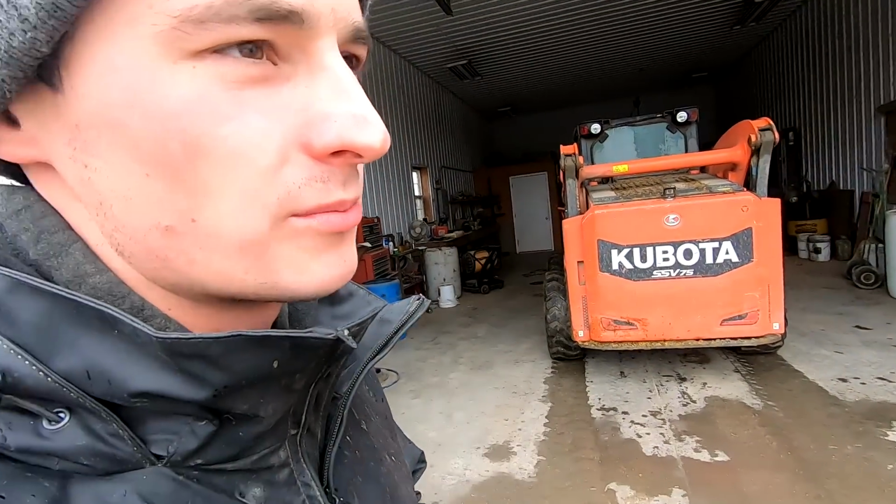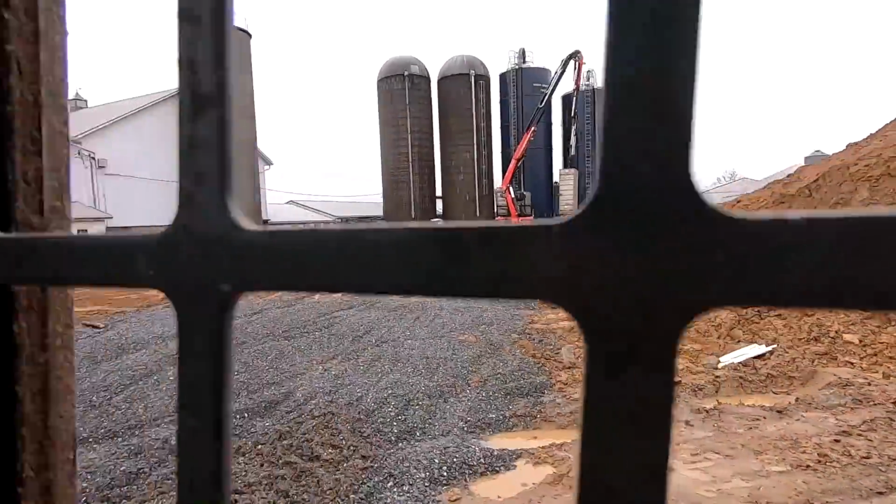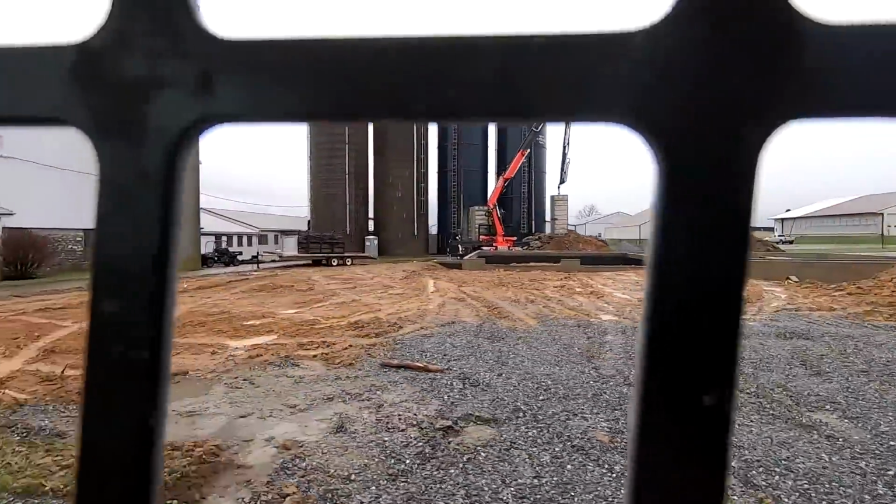First thing I want to do is take the skid steer to the heifer farm. We'll scrape up down there, take the bale fork along. The tire scraper's already down there. They're here picking up their concrete forms right now.